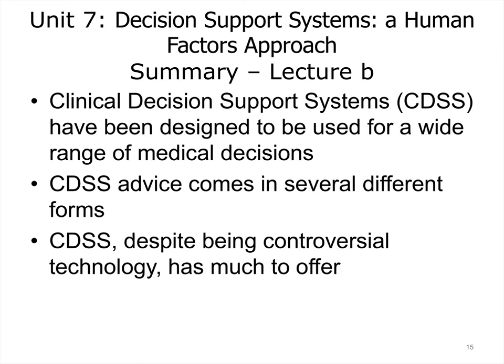This concludes Lecture B of Unit 7, Decision Support Systems, A Human Factors Approach. To summarize, clinical decision support systems, CDSS, have been designed to be used for a wide range of medical decisions. CDSS advice comes in several different forms. CDSS, despite being controversial technology, has much to offer.